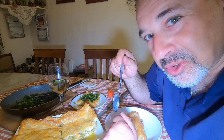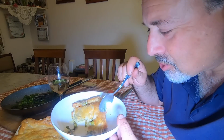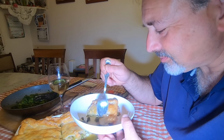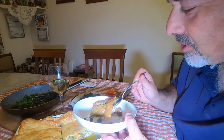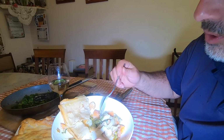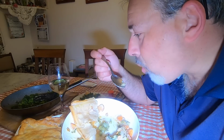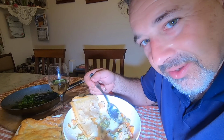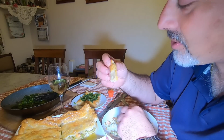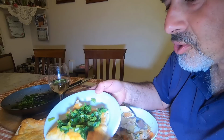It's hot. It's delicious. That white wine towards the end to make it a bit more juicy. Absolutely. A lot of work, but it's pretty good. You can see all the fish there. It's well cooked. The veggies, the sweet potatoes, nice and soft. Bloody fine. And the puff pastry here. And I made an appetizer too.